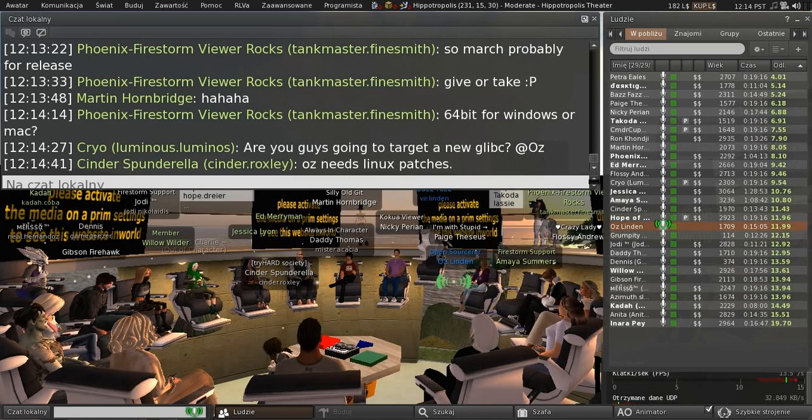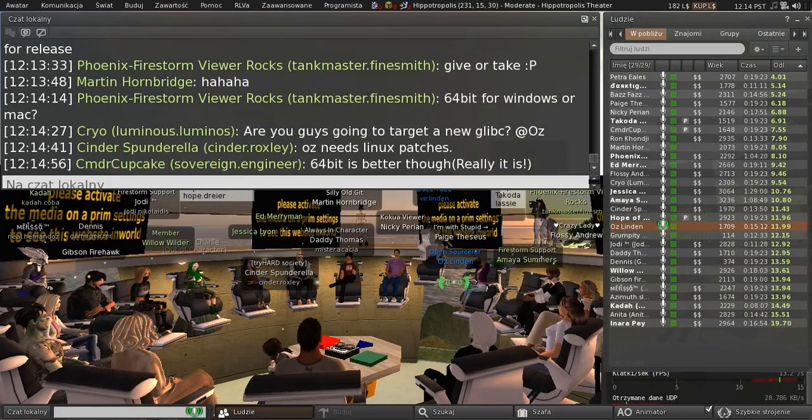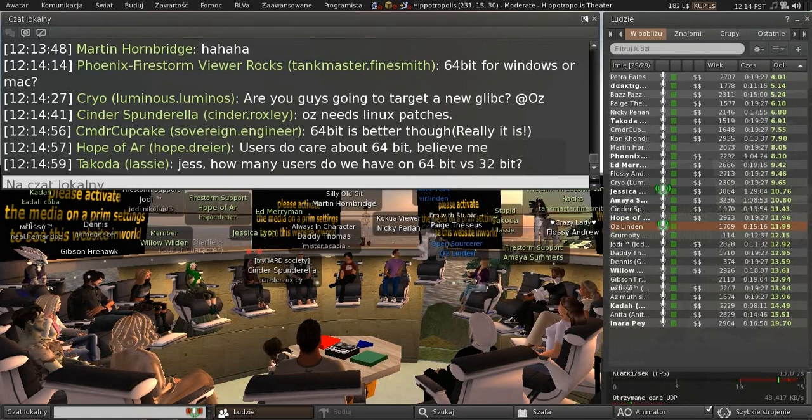Yeah. Well, we have to make the people who care about features happy too. So we're going to try and do some of that. Well, we found that if we make 64-bit and tell people it's faster, then everybody thinks it's just like the best thing ever, and it's like super fast.